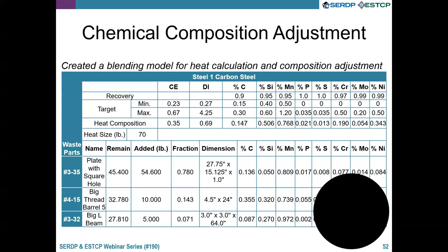For every new alloy, there is a target composition range for each alloying element. We also integrated two important tools, the carbon equivalent, that is the CE, and the critical diameter, that is the DI, in our blending model to ensure that not only the new alloys would comply with the chemical composition requirements, but also will provide the desirable mechanical properties. As we know, critical diameter is a tool developed by the steel industry to assess the steel composition's response to heat treatment. And the carbon equivalent is used to provide guidance on welding process to avoid cracking.